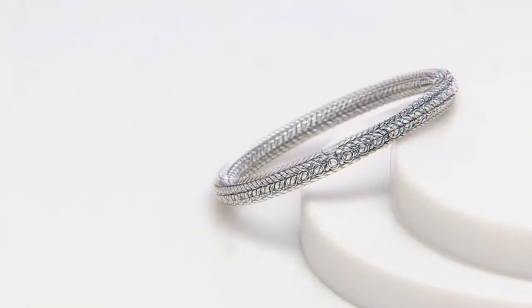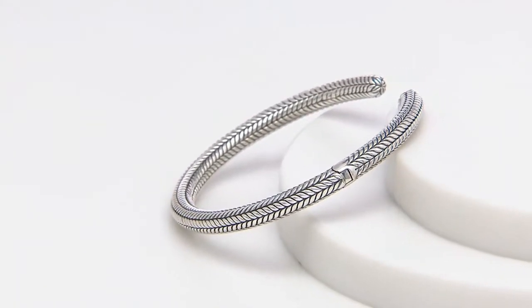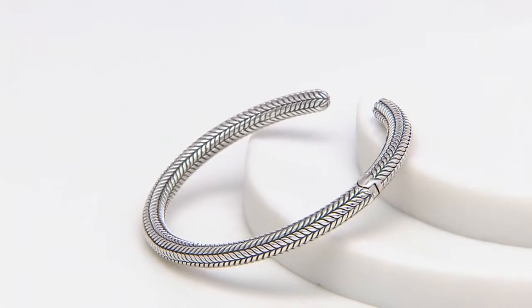That's the story. It is handcrafted, it's solid. It's only here at QVC. This is one of one. If you know the world of designer jewelry, you know what it can cost. If you know the world of costume jewelry, you know what it can cost in terms of quality and how lacking in quality it is.